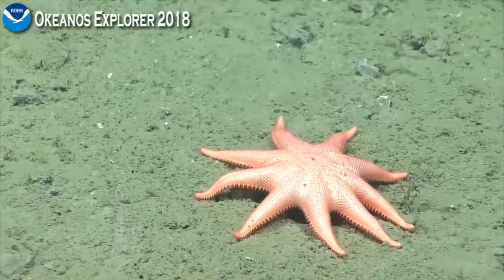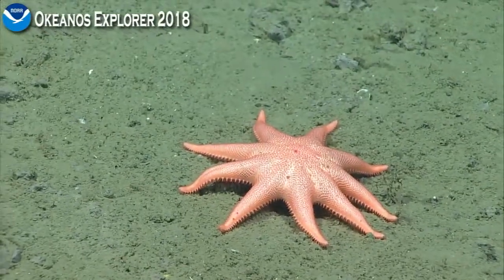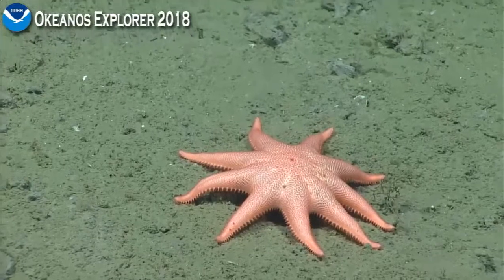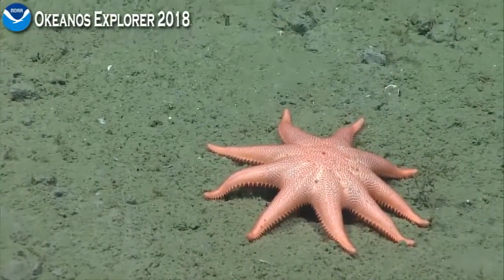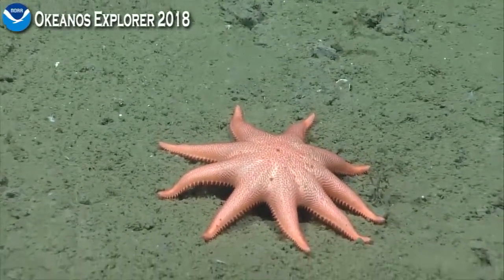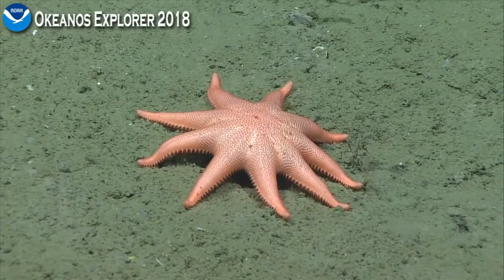This is the most abundant of the sea stars that we've seen today. We've seen another form called Neomorphaster with five arms, sort of the classic pentameral symmetry. This one has nine arms, so it's very different. It's in a group whose common name would be a sun star.